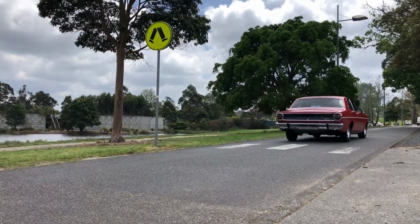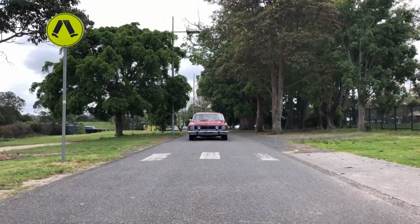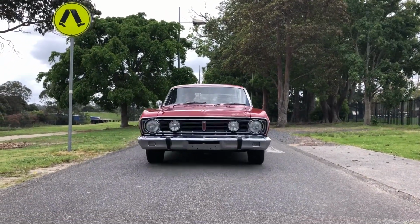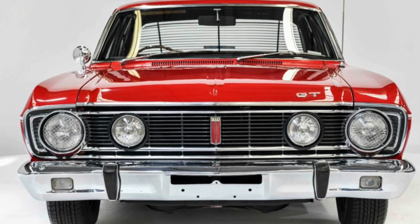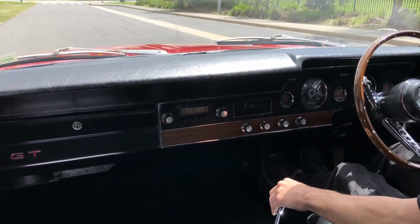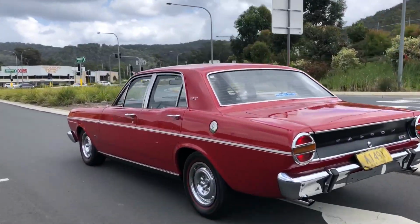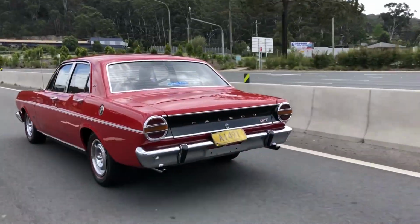Created by Ford Australia in 1968, this is the legendary XT GT Falcon. The big news for the XT GT was a new 302 cubic inch V8 engine with a 4-barrel carburetor developing 230 brake horsepower, with slightly more torque than the old 289 as well. Other changes to the XT GT included a 3.1 limited slip diff, revised suspension, driving lights and wider 6-inch rim.